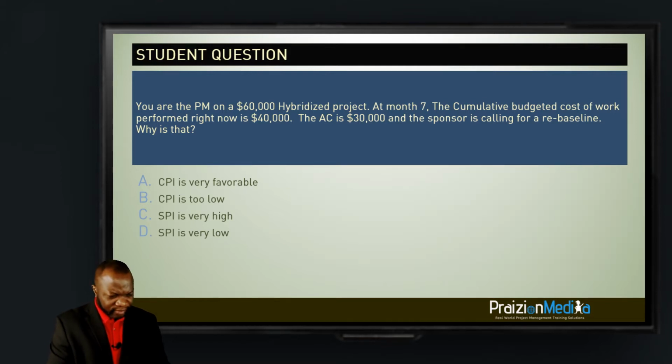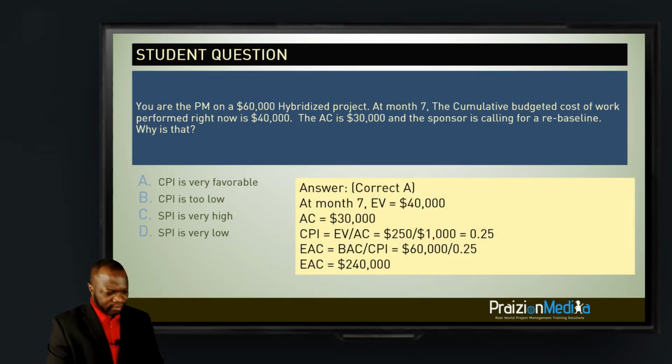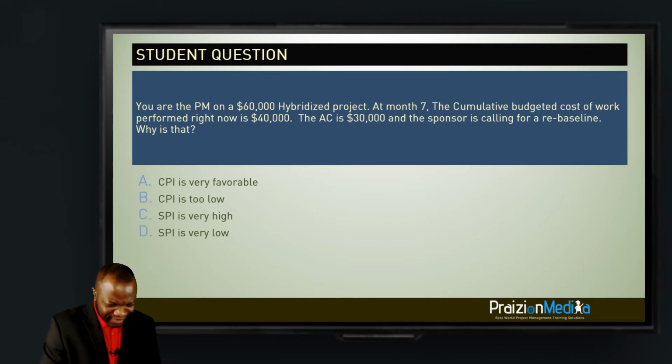Okay, so the answer is A, not C. Where did that come from? The answer is A. Let's do that again. CPI is very favorable. Here we go. That's better. Oh, did I just show you another answer? I hope I didn't. I think I showed you a different question, but yes, the answer for this would be A. CPI is very favorable, based on what I just showed you. I'm showing you all the answers. I did not intend to do that. I need to stop showing you all the answers.